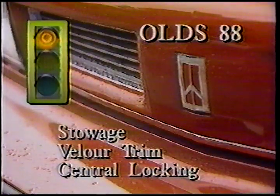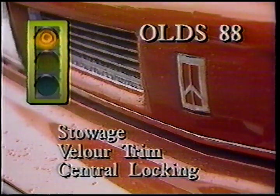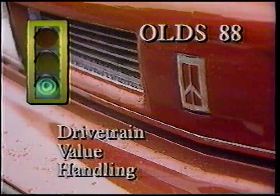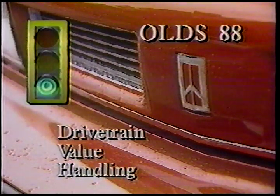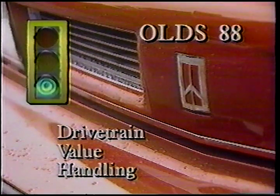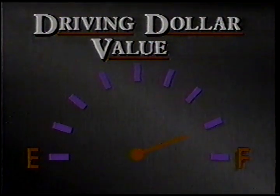Okay, let's sum up here. Things we didn't like: disgraceful lack of stowage space in the interior, the dreadful velour trim, and that awful central locking system. On the plus side, outstanding drivetrain, very, very good value, and handling much better than expected. So driving dollar value, 7/8 of a tank. Just try and do something about that dreadful interior. Yeah, and try to do something about the engine fire while you're at it.